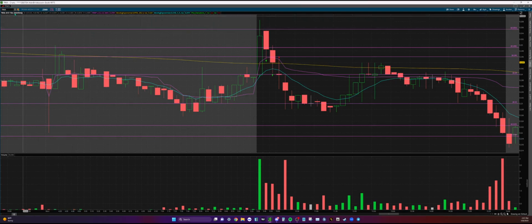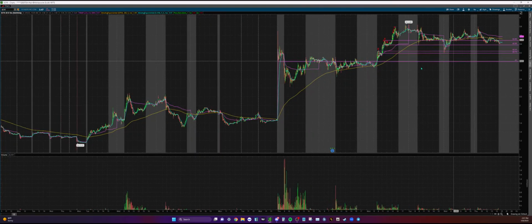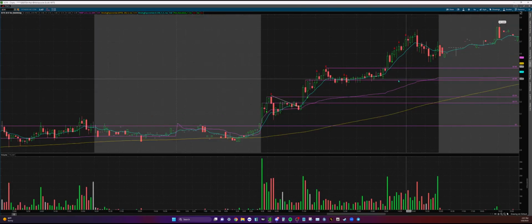Another name that we took was SCYX. This one was a 5-minute flag, I assume. Let's go ahead and pull that up right over here. Yep, so SCYX, nice flag right here. Well, not really a flag, kind of a 3-bar look. We have a high volume push, 2-bar consolidation, and then we have our move higher. We got long here 335. We got long 326. We took profits off into 335s over here.